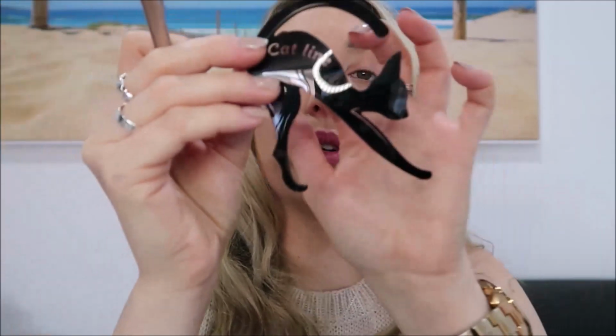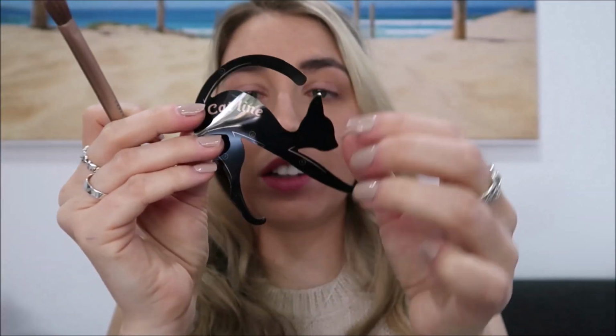Actually, there's two different ways. You can use the cat tail, but you can also use the cat's little leg up here. And let's see if I can do just my actual shadow with this.